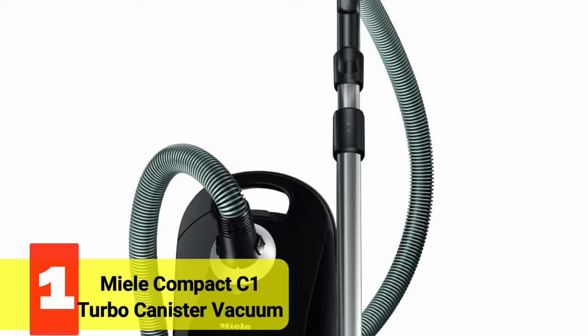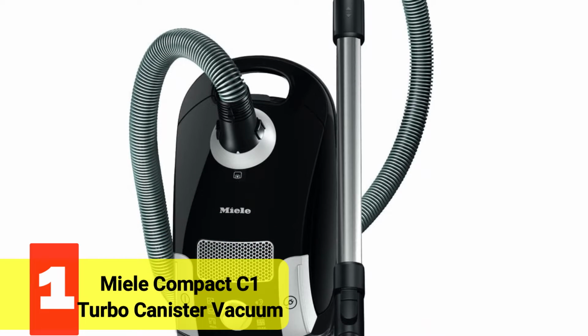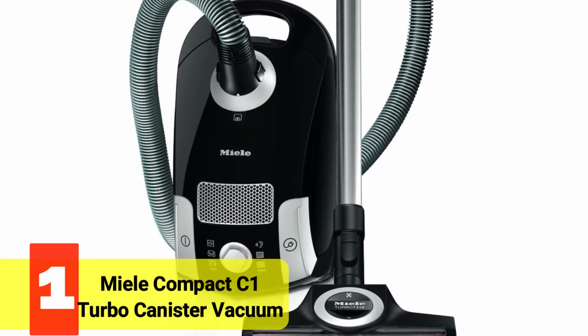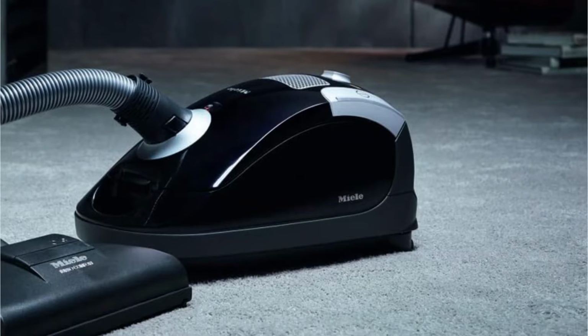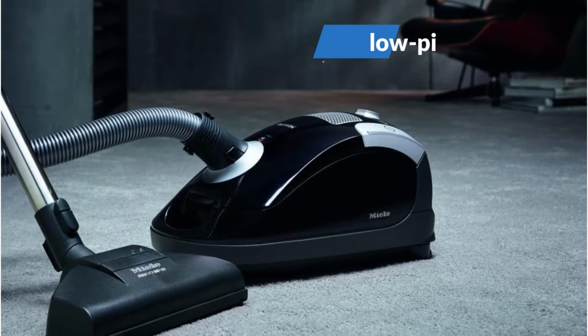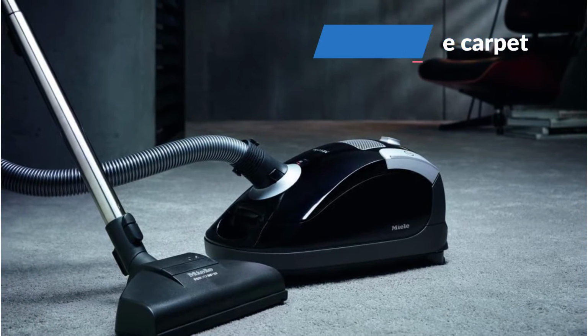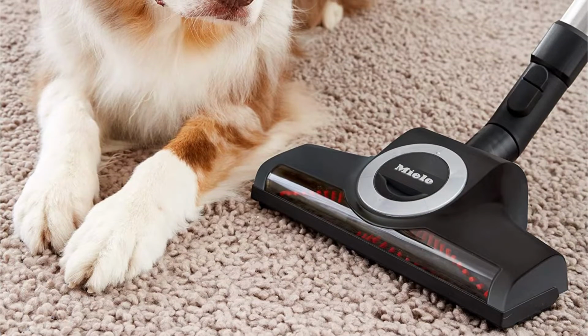The first product on our list is the Miele Compact C1 Turbo Canister Vacuum. The Miele C1 Turbo Team Bagged Canister Vacuum is pricey, but it also boasts a lot of excellent features that make the investment worthwhile. The performance on hard surfaces, low pile carpet, and high pile carpet particularly impressed our testing team, who awarded it excellent ratings across the board.